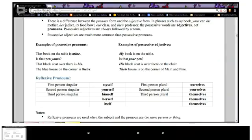Examples of possessive adjectives. My book is on the table. Is that your pen? His black coat is over there on a chair. Their house is on the corner of Main and Pine.